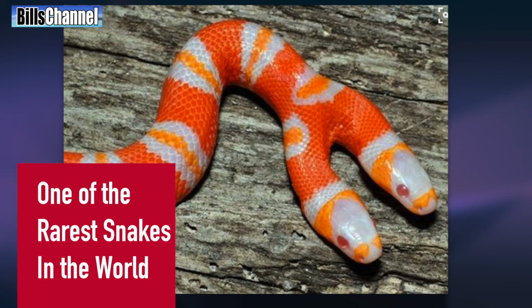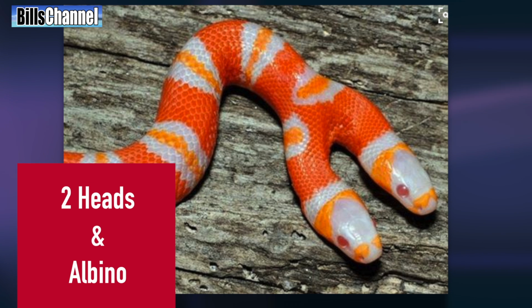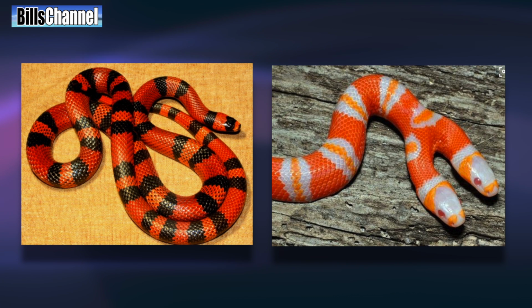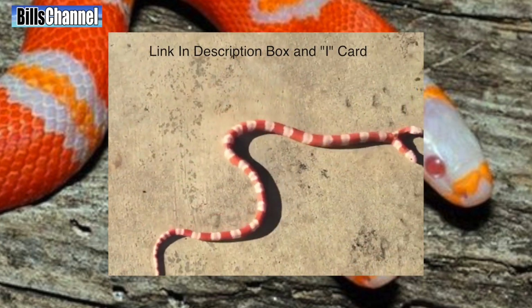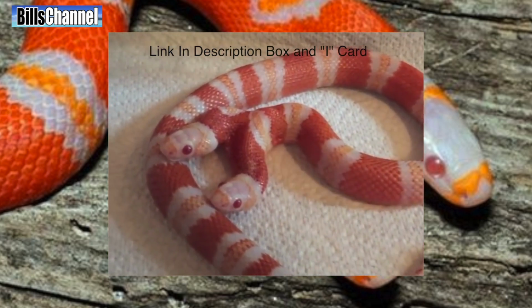It's actually one of the rarest snakes known because not only does it have two heads, but it's also albino as well, and that's why it doesn't look like other milk snakes. Despite its deformity, it's predicted to live a long, healthy life, and you can even see a video of it on Venice Beach Freak Show's channel right here on YouTube.